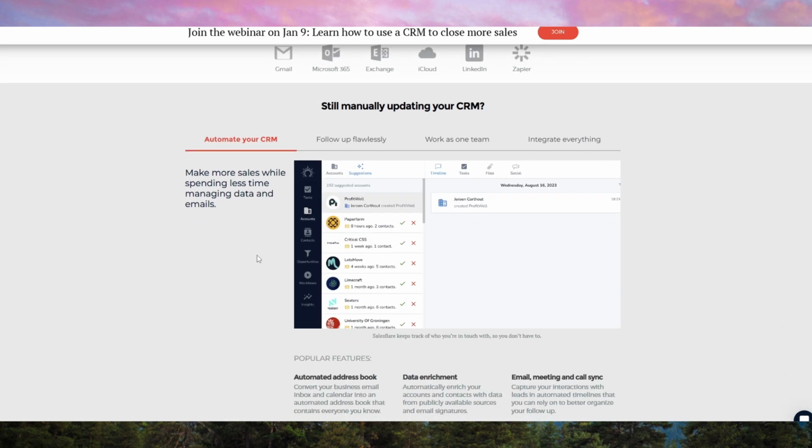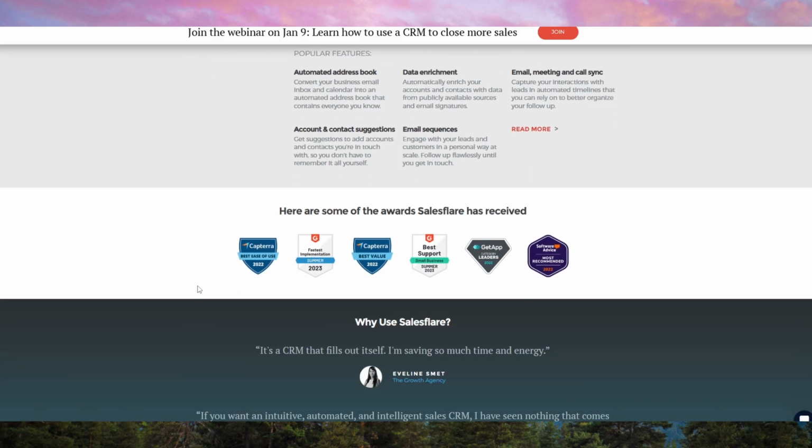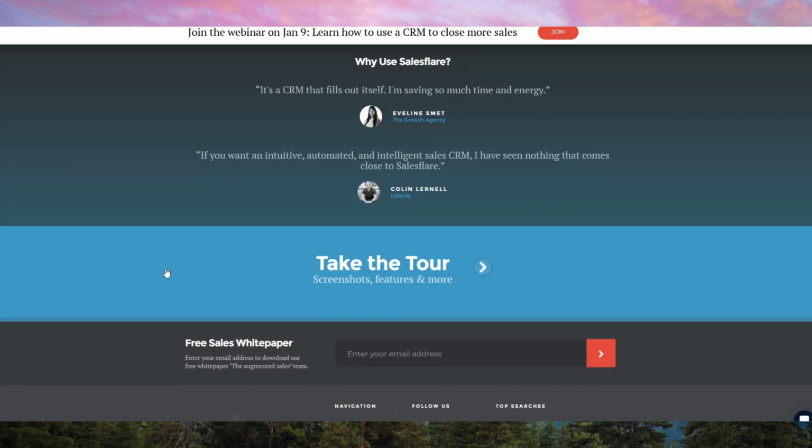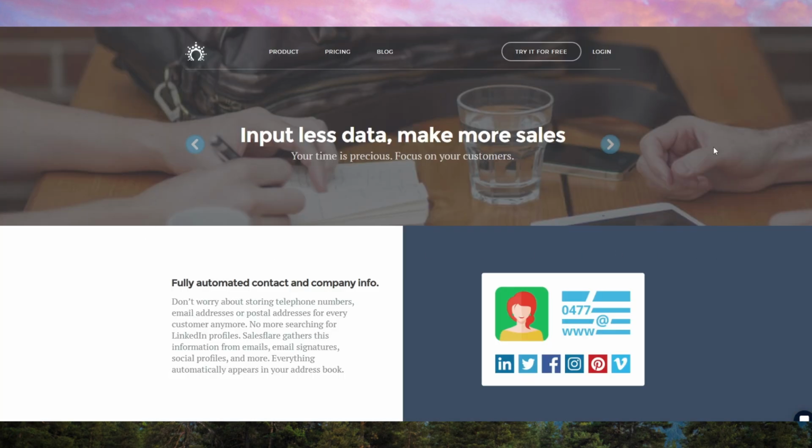Salesflare is a cloud-based CRM designed specifically for small to medium-sized B2B businesses that rely on customer relationships to drive sales. What sets Salesflare apart is its automation-first approach, removing the manual data entry that's often the biggest headache with other CRMs. It automatically pulls data from your emails, calendars, social media, and even your phone contacts to create detailed customer profiles, saving you time and keeping your sales pipeline up to date with minimal effort on your part.